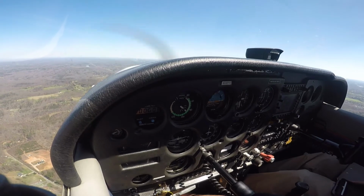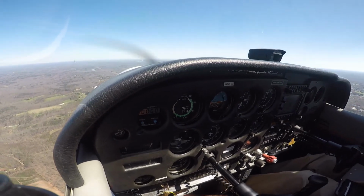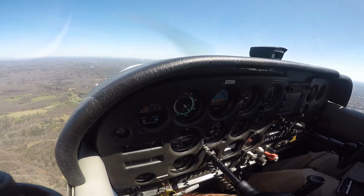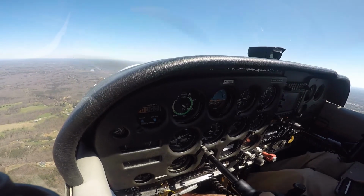Looks like there's some traffic going up to Danville. There's that one plane earlier. Yeah, I think it's that one, that 7 Tango Foxtrot. I'm pretty sure they left on 3-3 because they did a right turn out.